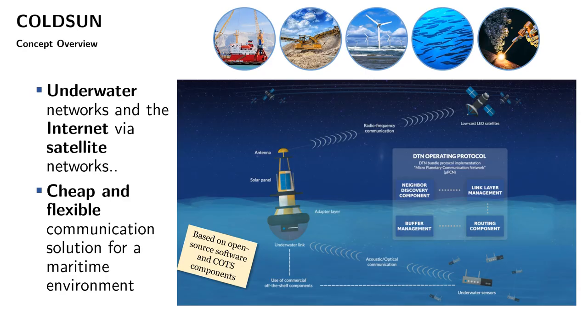So the Colson project has some underwater nodes. I'm going to go briefly over this. They use acoustic signals that communicate between them and a buoy, and the buoy has an underwater link receiver and transmitter, and also an antenna to communicate with passing-by satellites. So the idea is to use commercial off-the-shelf components in such a way that all this network infrastructure can be deployed in a cheap and efficient way, and therefore this can eventually become a service for wind offshore parks, for fishing, for mining, and for many other applications that need measurements of underwater applications as well as some surface applications eventually.